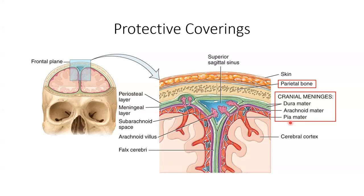The pia mater is our innermost layer of the meninges and is a thin, transparent connective tissue layer that adheres directly to the surface of the brain and the spinal cord. So it moves in and out of all of the grooves of the brain. It consists of thin squamous to cuboidal cells with interlacing bundles of collagen fibres and some elastic fibres. And within the pia mater are many blood vessels that supply oxygen and nutrients to the underlying nervous tissue.